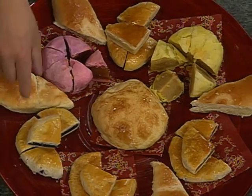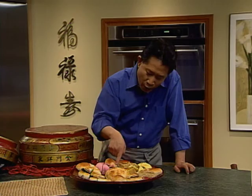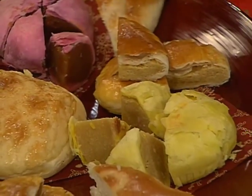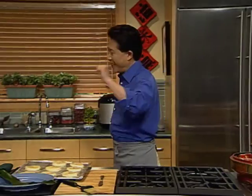Look at this. Here you see sweet black bean paste. This is wedding cake. Okay. Here you see the sweet lotus bean paste. This is also sweet lotus bean paste. So you have a variety of fillings. And then, of course, I'm going to show you how to make the wonderful bride's cake. Here, let's take a look at all of these ingredients we have.